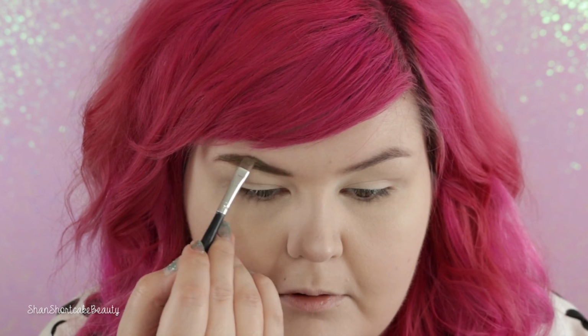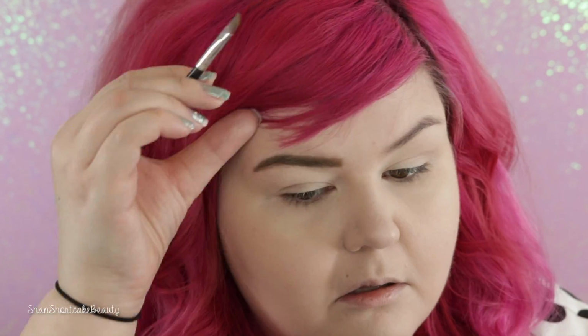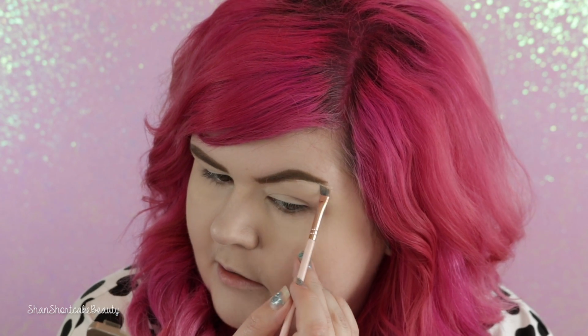I'll clean it up. Don't worry, I'll clean it up. I should have prepared a better brow brush for that, but that's okay. This is probably the brush that I should have used to do my actual brows, but that's okay. We're gonna clean up that hot mess of the brow. Watch this. Wow. Concealer is magic.